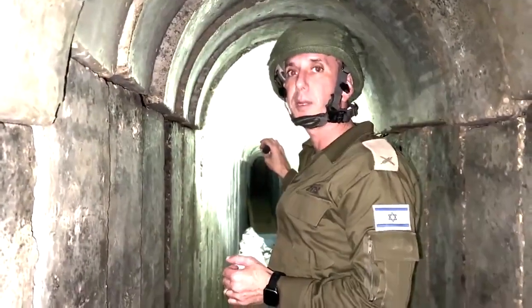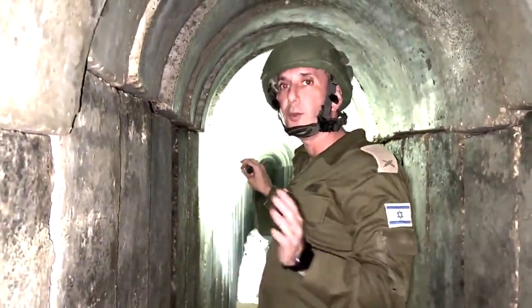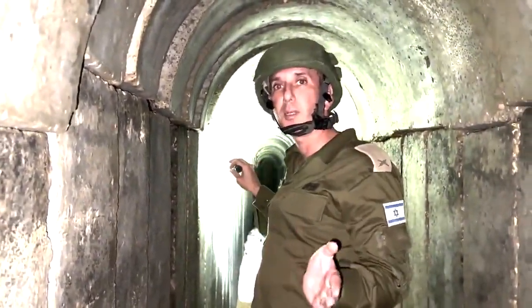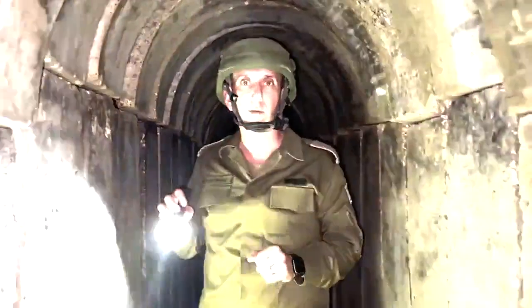approximately to one of the areas outside, maybe a mosque, maybe an apartment, and it's blocked. It's blocked and sealed. They knew that we were going to come here more than a month ago, and they sealed it. And now we're going to see the infrastructure of the tunnel.